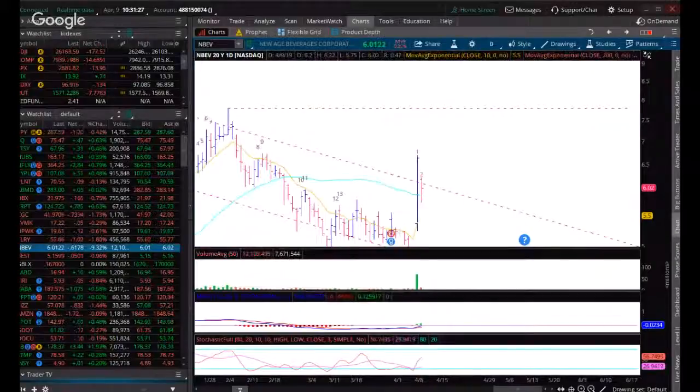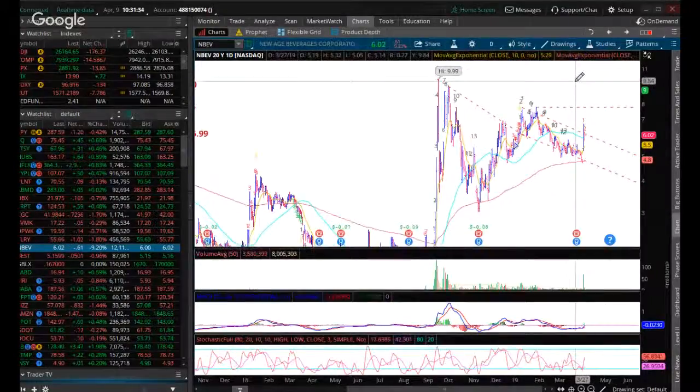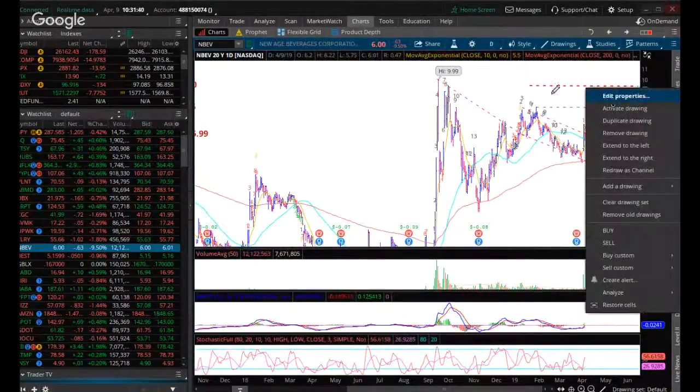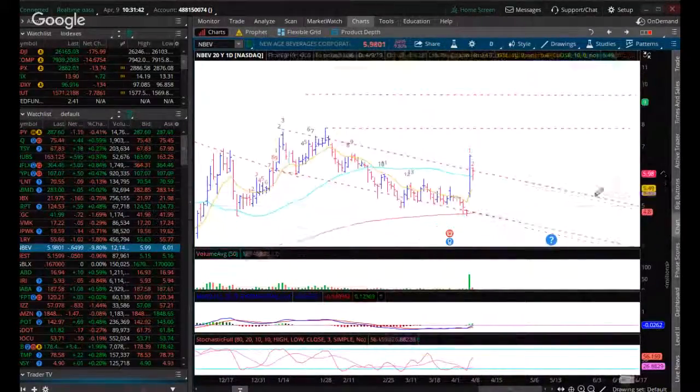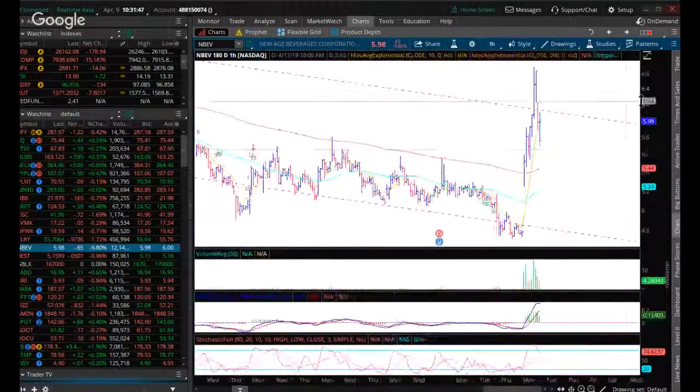First line of resistance, and then back to the all-time high, about $109.50. So those are good places to try and trade the stock.